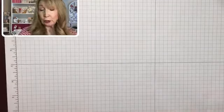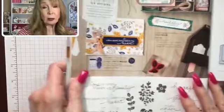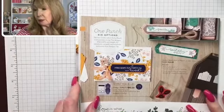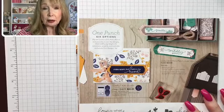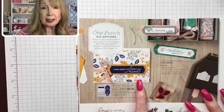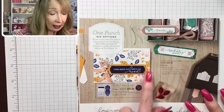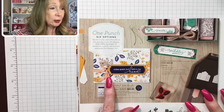I want to show you this stamp set in the catalog because I kind of want you to see what they did with it, and we're going to do a variation on that today. It's on page 22 of the annual catalog. I got the idea for my card today from this card, and it's very beautiful. You can see how they basically made their own designer series paper, and that's what we're going to do today.